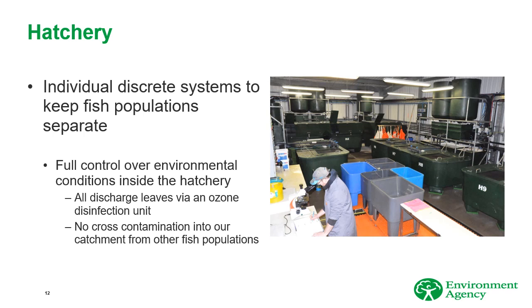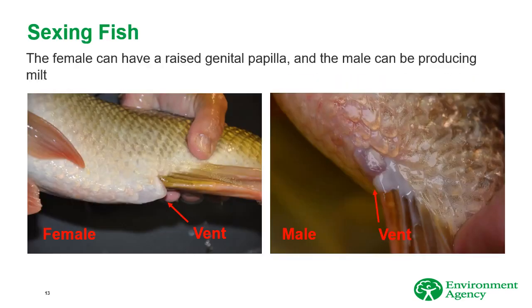Inside here, we can control the day length, we can control the temperature, so we recreate all the natural conditions that the fish were collected from, so there's no shock as they're brought into our hatchery. The males and the females are kept within the same system, but not directly in the same tanks. This means that spontaneous spawning can't take place, which means we wouldn't be able to harvest and collect the eggs.